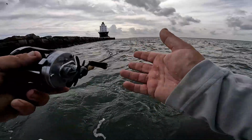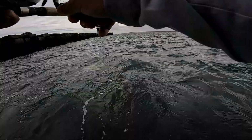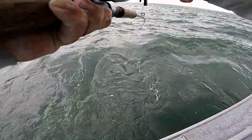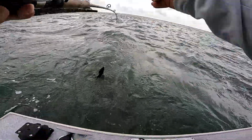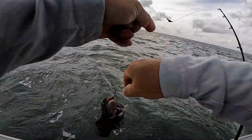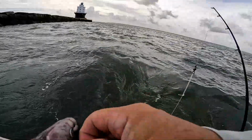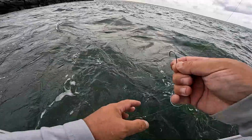But once again, the fleas are the bee's knees right now. Oh my goodness gracious, did you see that hit, guys? Fish on. There we go. Nice. Oh my goodness gracious. That's a decent one right there. Nice 13 inch. Yeah, bring that 13 inch whopper in. Whoa! Should go on quicker release.